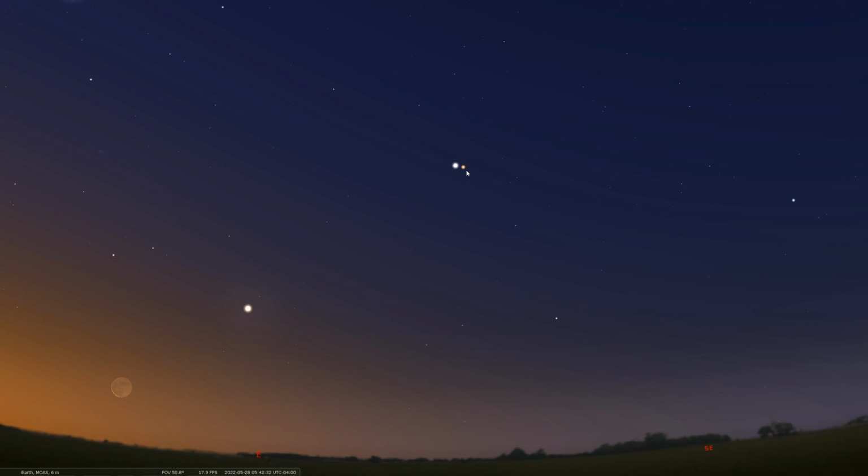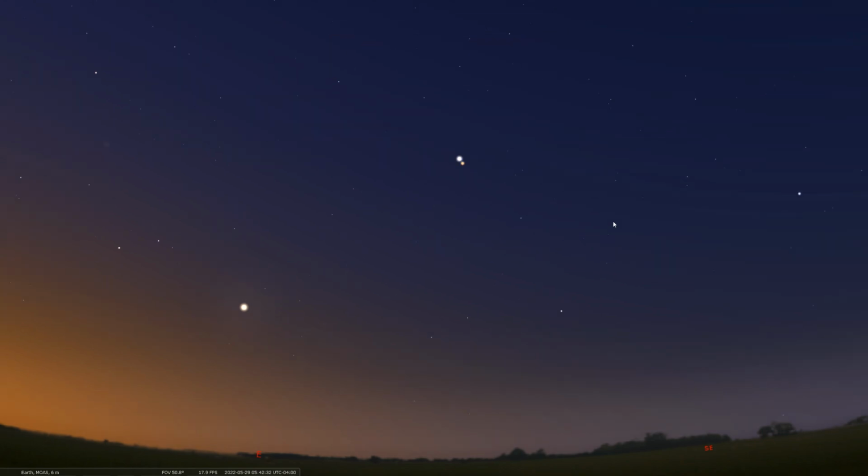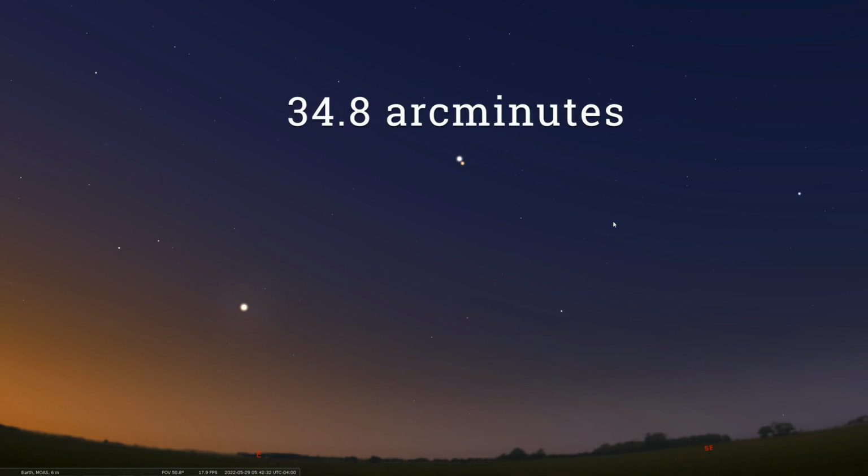So you will know the difference for sure. And then we're going to go to the 29th. This is Sunday morning, and that's when the conjunction is at its closest. This is really nice. This is when these two planets get within 0.58 degrees. To be more specific, that's about 34.8 arc minutes across. That is a little over the width of a full moon, so that's a very close conjunction.